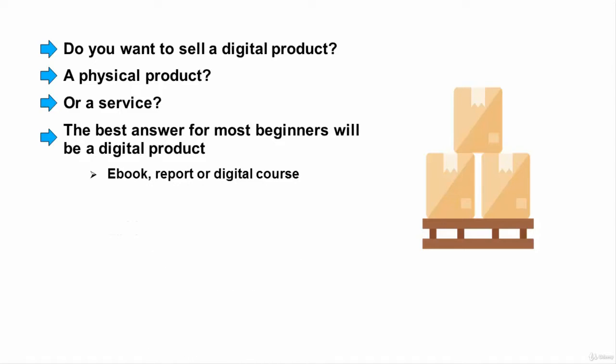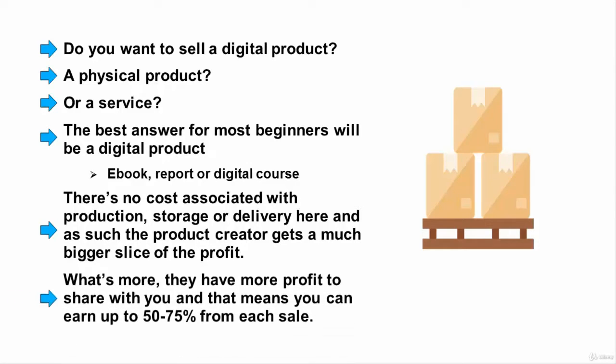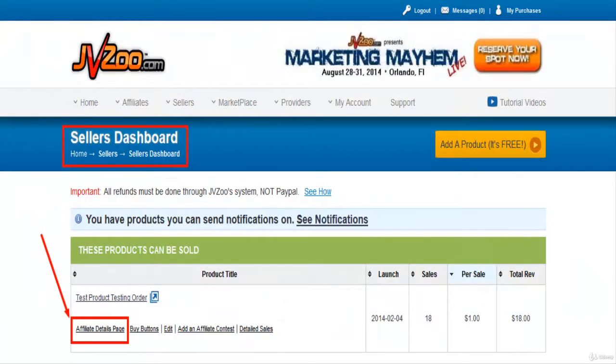This means something like an ebook, a report, or a digital course. There's no cost associated with the production, storage, or delivery here, and as such, the product creator gets a much bigger slice of the profit. What's more, they have more profit to share with you, and that means you can earn up to 50 to 75% from each sale.